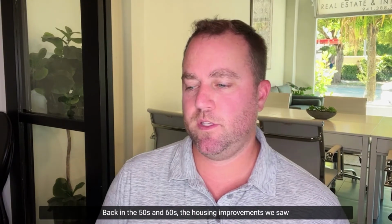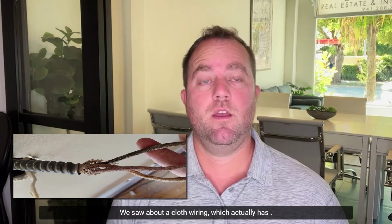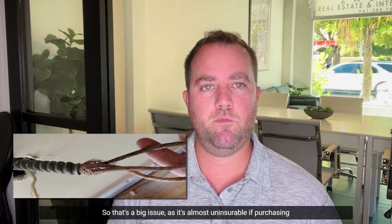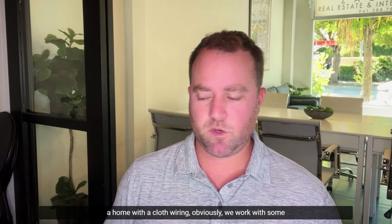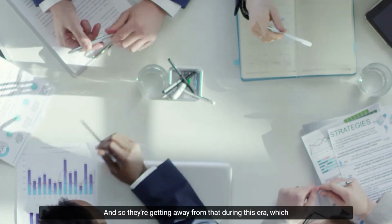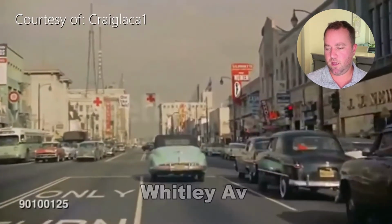The housing improvements we saw also was, back in the 20s to 40s and 50s, we saw a lot of cloth wiring, which actually has asbestos. So that's a big issue, as it's almost uninsurable if purchasing a home with this cloth wiring. Obviously we work with some private insurers, things like that. There's ways to get around it, but it is really tough to get insurance with cloth wiring, asbestos. And so they're getting away from that during this era, which is a good thing.